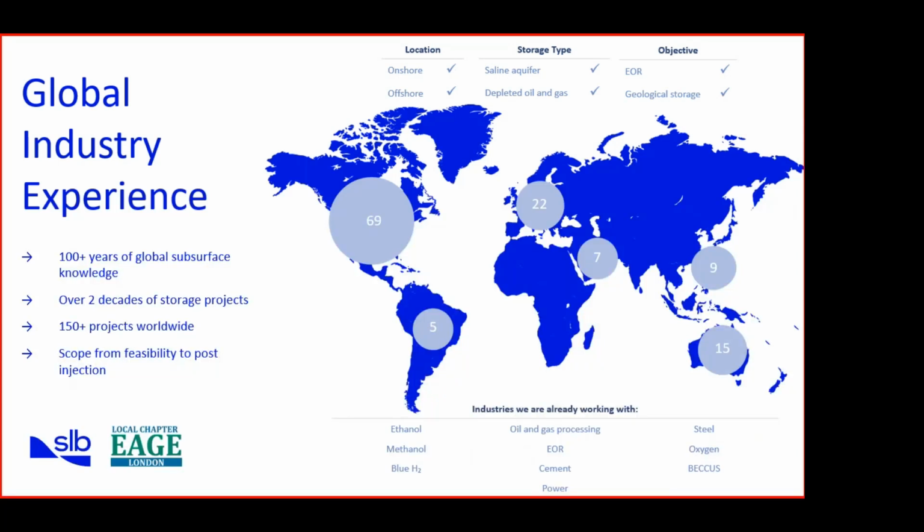So where do we work on these projects? Onshore and offshore, both in saline aquifers and depleted fields, for EOR and also permanent geological storage. And industries we're working with are chemicals, oil and gas processing, cement, power, steel, oxygen, and BECCS as well, bioenergy with CCS. And you can see it largely matches the map that I showed previously of where the projects are. We've got projects in the US, which is a very large chunk of our projects, but we also have up and coming projects in Brazil. We have operational projects in Australia, in Europe, and developing ones in the Middle East and Asia as well.